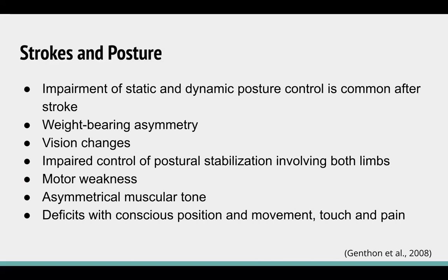Lastly, deficits with conscious position and movement, touch and pain, can also occur after having a stroke and can lead to poor posture. If you are not aware of how your body moves in relationship to the rest of your body, or do not have much sensation in, let's say, your leg, it'll be hard for you to maintain and weight shift to uphold good posture.